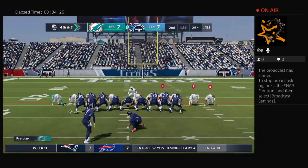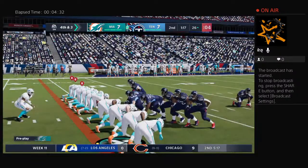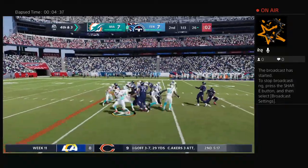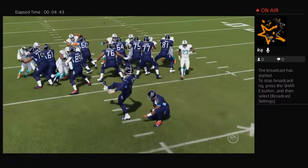Tucker McCann out now for the Titans field goal. From the left hash mark, this a 43-yard attempt. McCann's kick up and good. And the Titans hit the scoreboard first. It's 3-0.